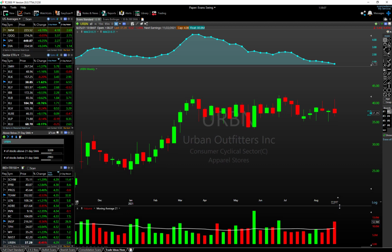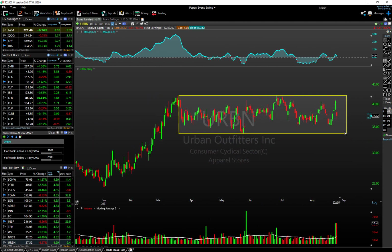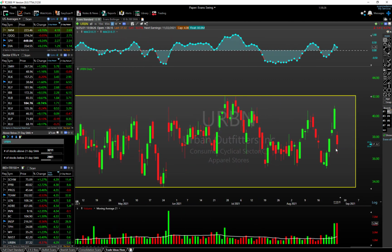You can see that the weekly chart hasn't quite broken any structure. And this is what makes it kind of interesting, because we haven't gone anywhere since April. It's a very, very tight setup here, and so this makes it all the more interesting. If I look on a daily chart, we can see, and this has already started to bounce since I first picked this stock up about 30 minutes ago.